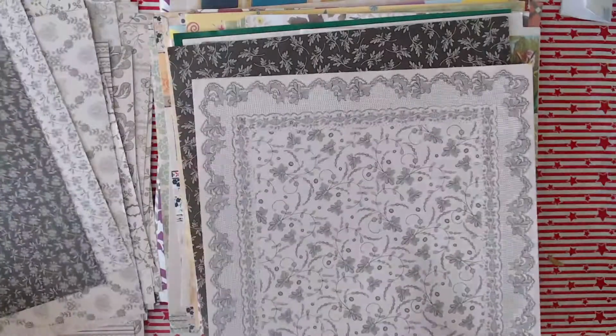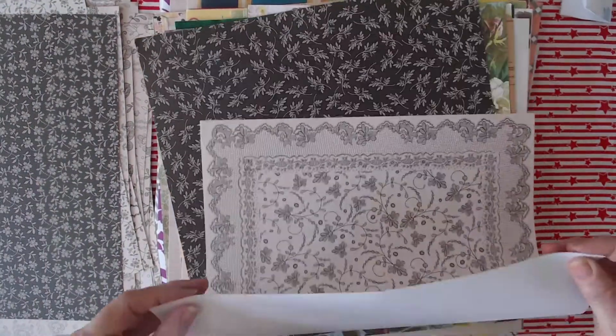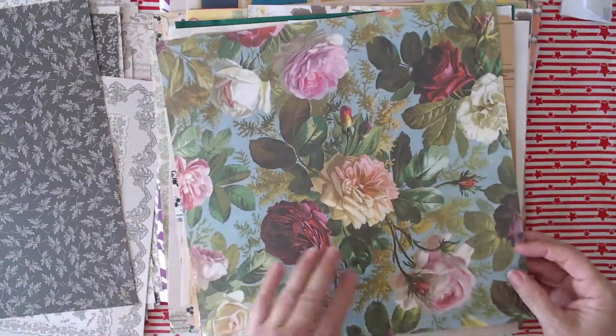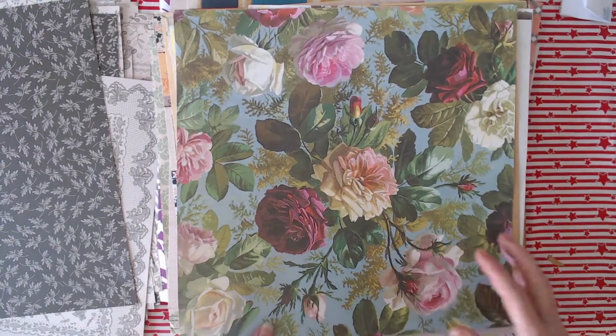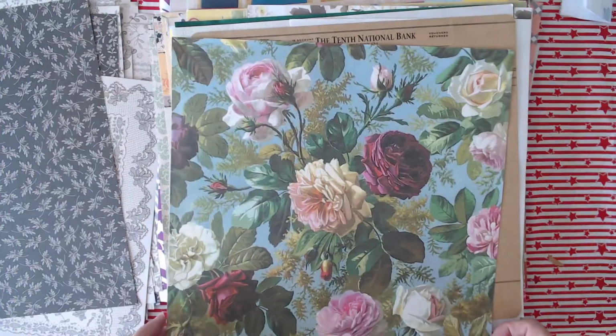Oh, what's that? Oh, it's a doily. Oh, giant doily. I like that. And single-sided again. Look at these big roses. Cabbage roses, we call those. I don't know what you call them. Which way up would that be? That way up, I think.